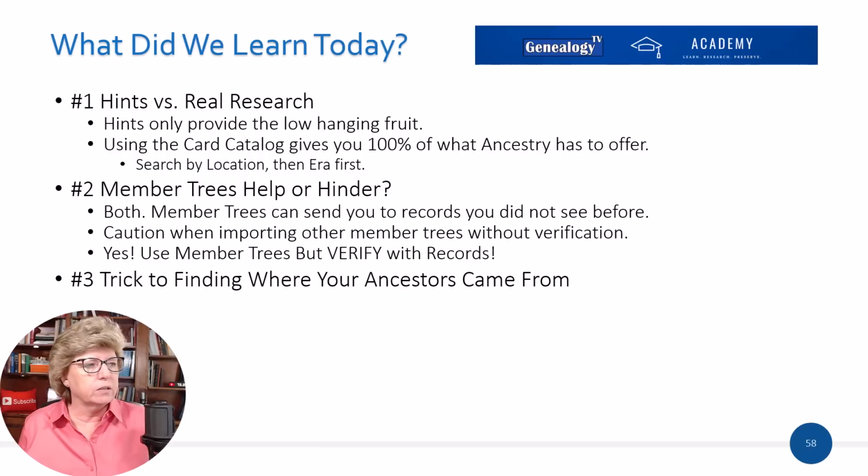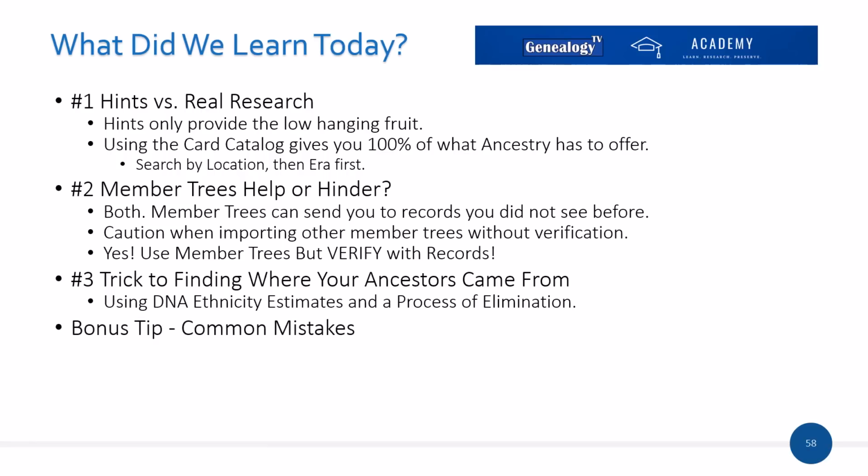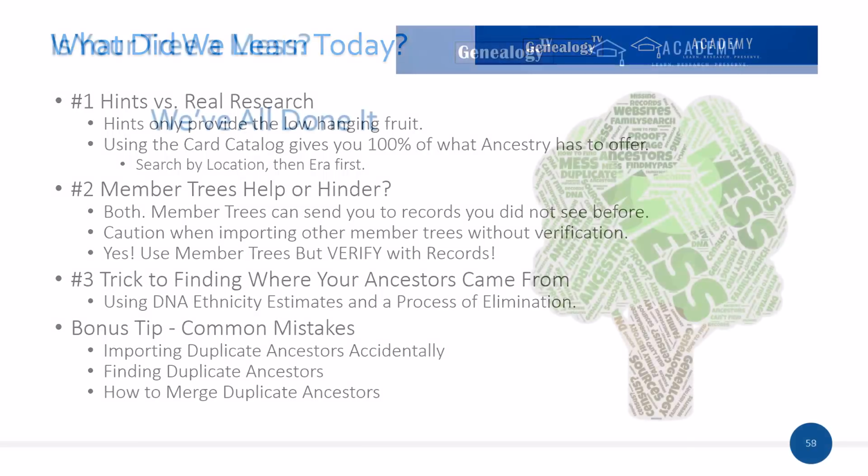The third thing we learned today was a trick finding where your ancestors came from using DNA ethnicity estimates and a process of elimination. So we take what we know and go to the unknown. We talked about the bonus tip of common mistakes by importing duplicates accidentally, and how to fix that by finding duplicate ancestors in the tree and how to merge those duplicate ancestors.